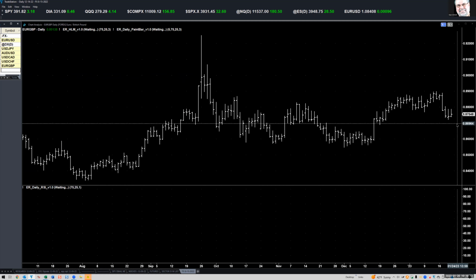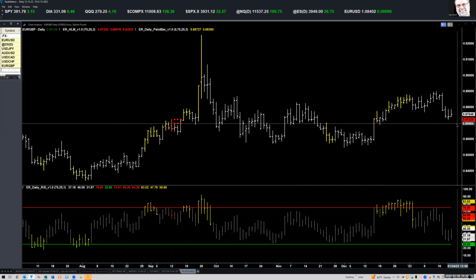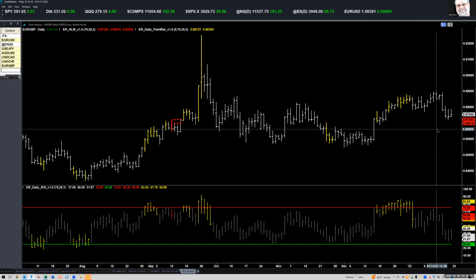Bear trend. Next. Major area of support. Nothing here. We've already had a correction and got close to oversold. No comment. And that's it for Euro. And that's it for everything.